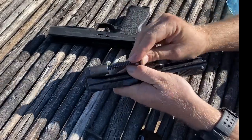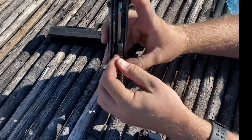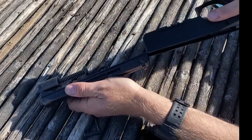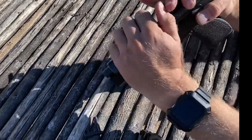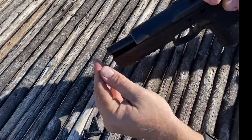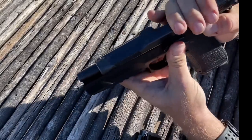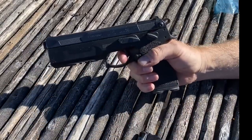Gotta line it up. This is actually the trickiest part. Harder to do on camera than in real life. There it goes. Once the spring is in, line up the guide rails, just like any other regular CZ. Then start pulling it back. Line it all up. Drop that in. The gun is now ready to fire in 10mm.